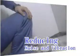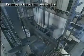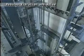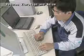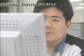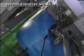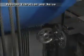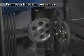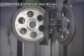Reducing noise and vibration even more. To lower the wind noise generated as the cage moves through the sealed elevator shaft at a high speed, a streamlined design was developed. To reduce vibration, a vibration-absorbing mechanism was added to the roller guides, which are the point of contact between the cage and the guide rails.